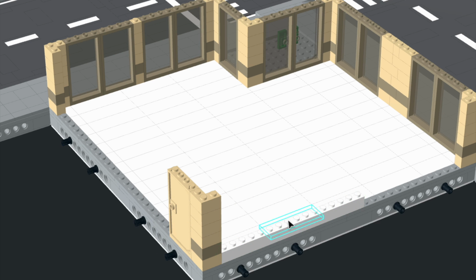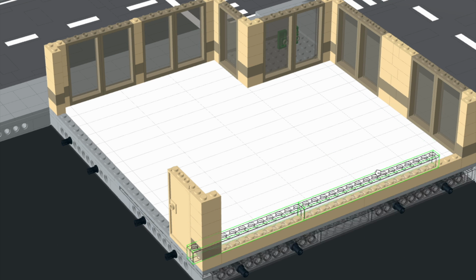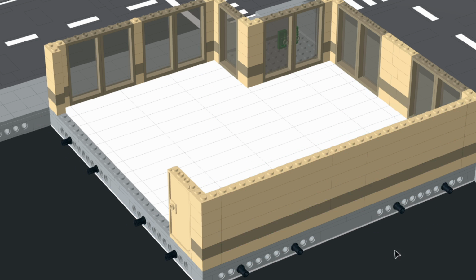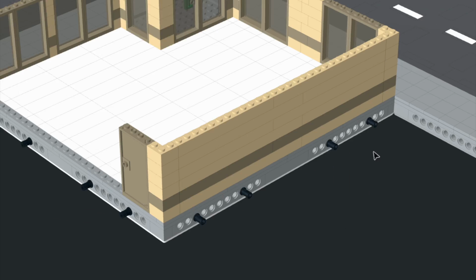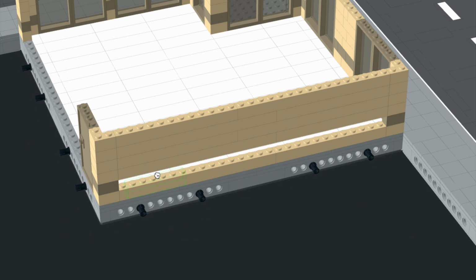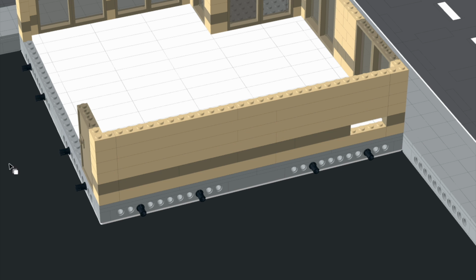Definitely need an access door in the back. And in the back, obviously there's going to be more buildings in the future, so we don't need windows back here because those are going to be connected to it, or I should say adjacent to it. So no need for windows. And in real life, inside the store, that's just back where all the shelves and everything would be, so there wouldn't be any windows anyway.